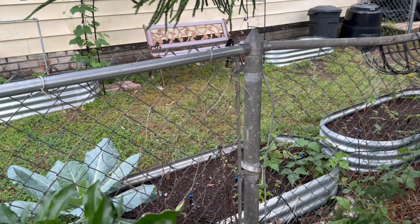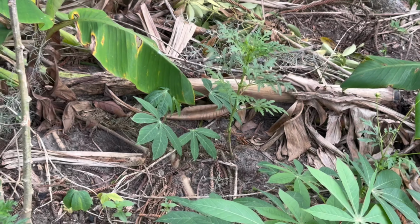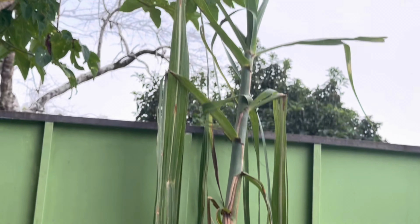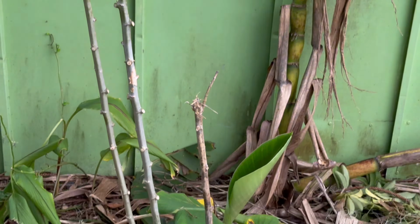It's so cute. This area got really beat down. I lost a banana, just one here. That little guy's coming up. Plantain, sugarcane needs to come off that other banana over there. The sugarcane needs to be replanted. There it is. Oh, there's more papaya. But yeah, this needs some love over here.